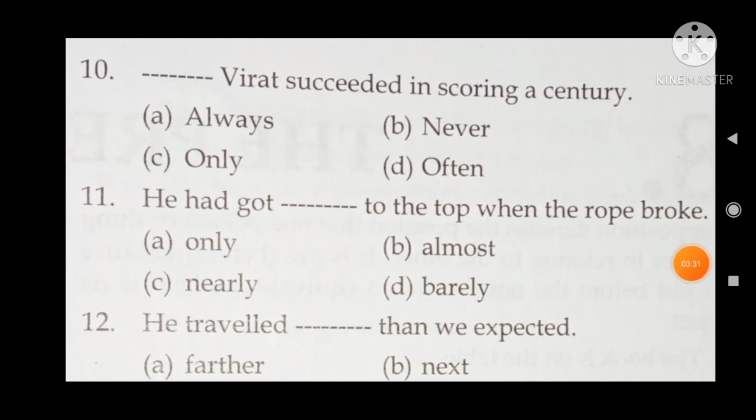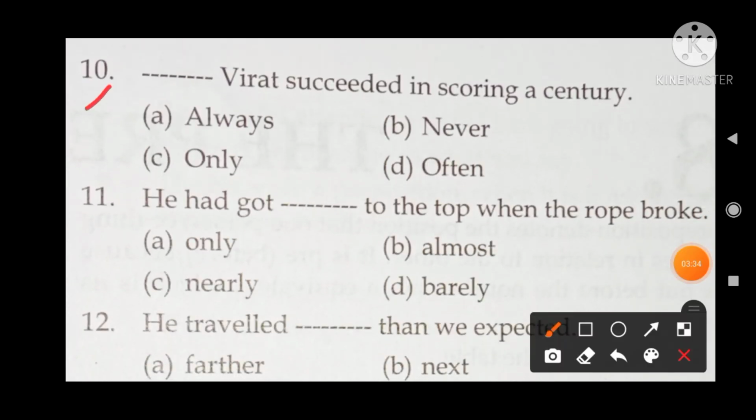In the next question, question number 10, we have: dash Virat succeeded in scoring a century. Option A always, option B never, option C only, and option D often. So the correct answer is option D, often. Question number 11, he had got dash to the top when the rope broke. Option A only, option B almost, option C nearly, and option D barely. So the correct answer is option B, almost.